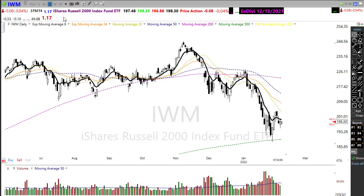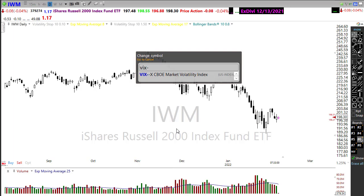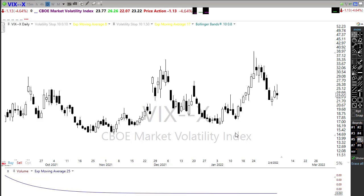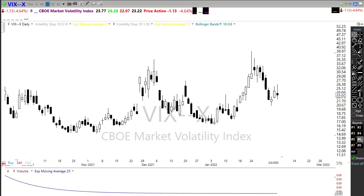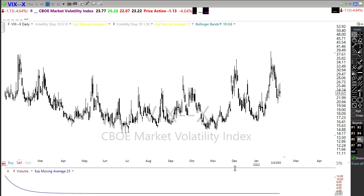Let's take a look at our VIX. Now, our VIX, we spiked up a little bit on Friday, and then by the end of the day, pulled back a little bit on that. But unfortunately, we're holding in here on this little upside trend. And it's nice that the fear has dropped off a little bit here. It's helping option prices calm down a little bit.